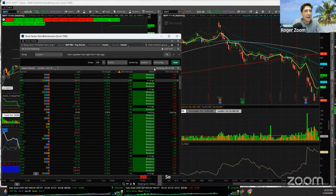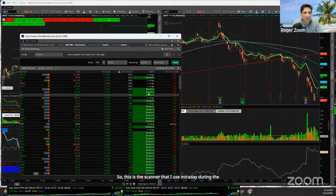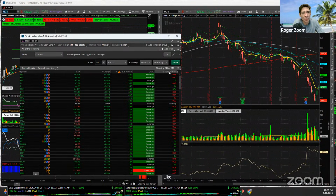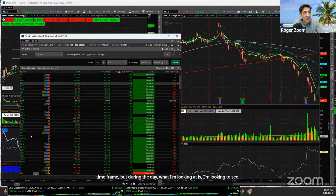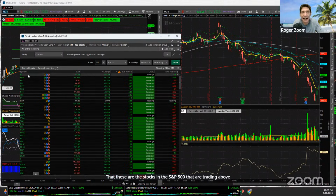So this is the scanner that I use intraday during the first several hours of the day. Towards the end of the day, like around 3 o'clock, I switch to the hourly time frame. But during the day, what I'm looking to see is which stocks in the S&P 500 are trading above yesterday's high.